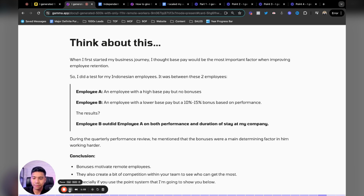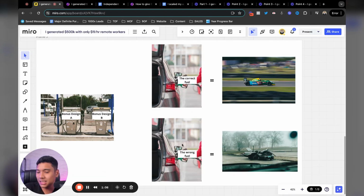All right. So think of it like this, an illustration, because I just love giving analogies. Bonus design is the fuel type, right? And if you put in the correct fuel into the car, the correct fuel would turn it into an F1 Ferrari car. The wrong fuel will make it break down. So bonus design is very important because you want to create incentives that are aligned to their role and what is considered as a success or as performance, right?